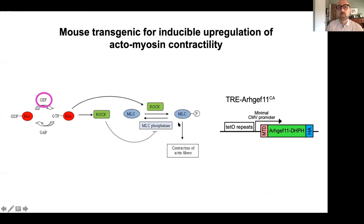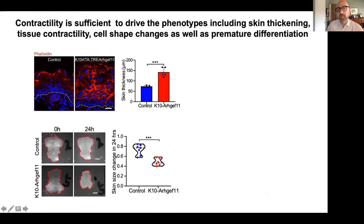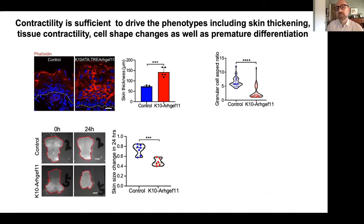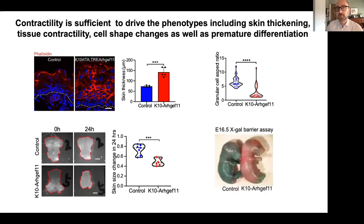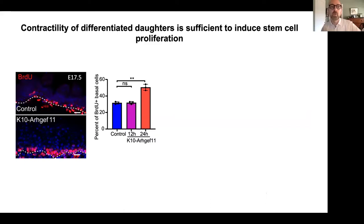Okay, and we're going to really quickly go through the results because they essentially mimic in every way the effects of getting rid of microtubules. So we see the same expansion of the tissue. We see the same contractility. We see the same cell autonomous changes in cell shape. And we see something I didn't discuss before, but in these animals, we also see the effects on junctions, increased tension, and decreased turnover. Okay, so that was all good. But what was also great to see is that all the non-autonomous effects were also conserved in this mutant.